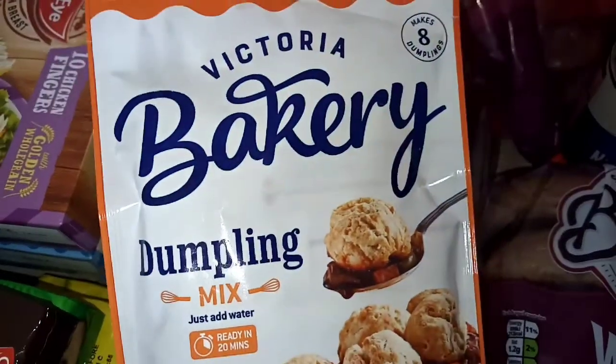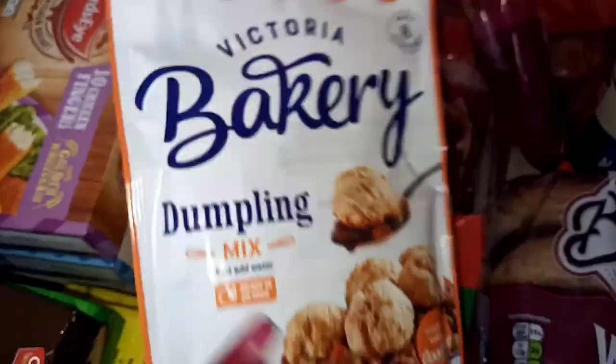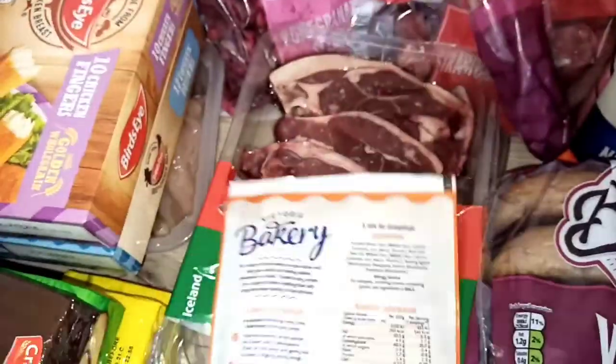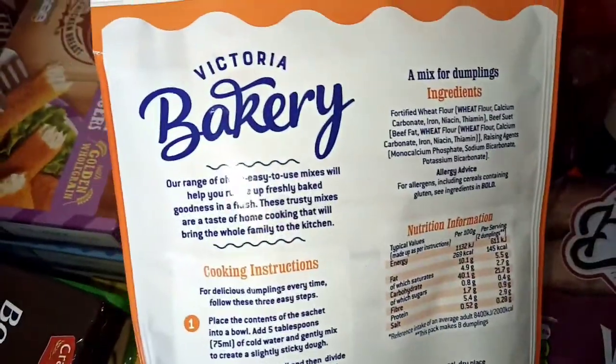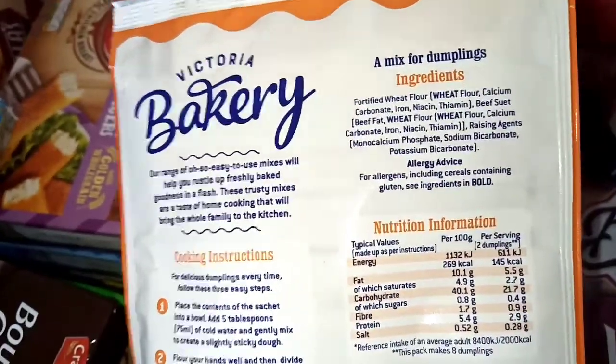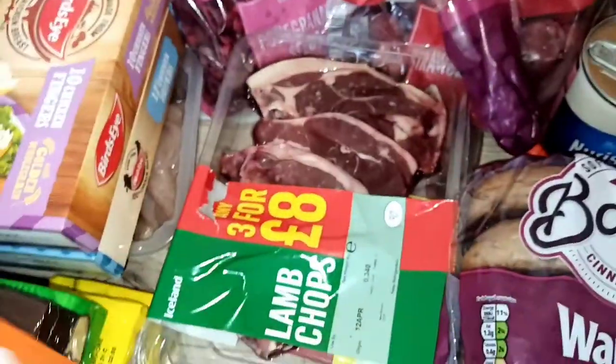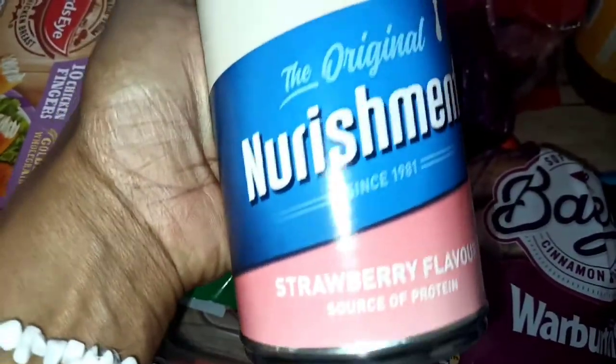Next, I got these dumpling mix. Love them. All you have to do is add some water, and they're good with a stew, whatever you want to put it with. Baby, this is so good. And yeah, I think these were also 50p. So another bargain from Iceland. It might be more money or more expensive in other shops, but I really like shopping at Iceland. You find great stuff in there, especially nourishment.